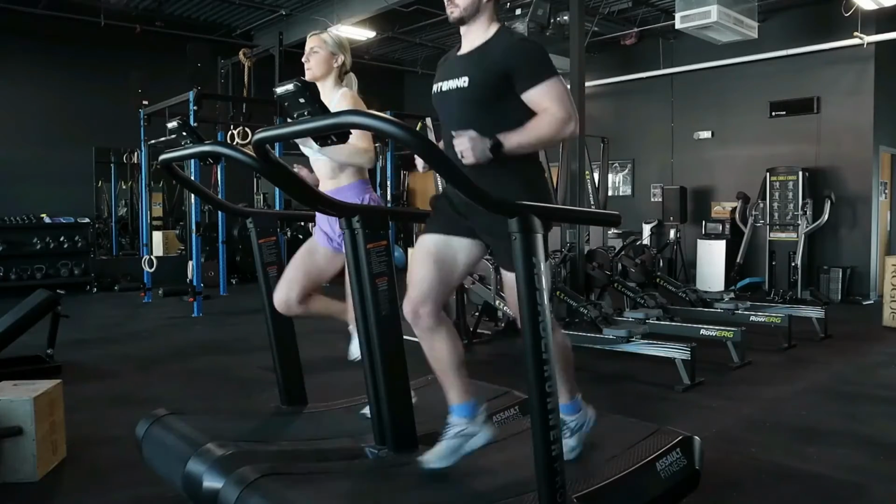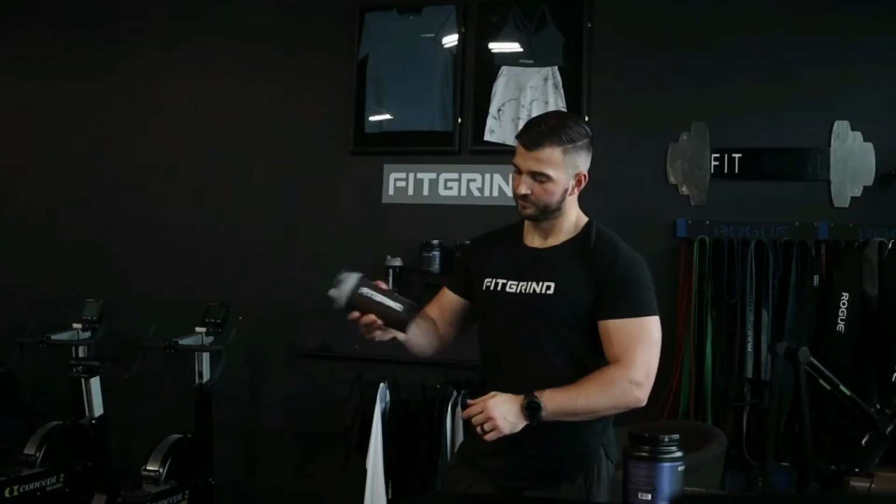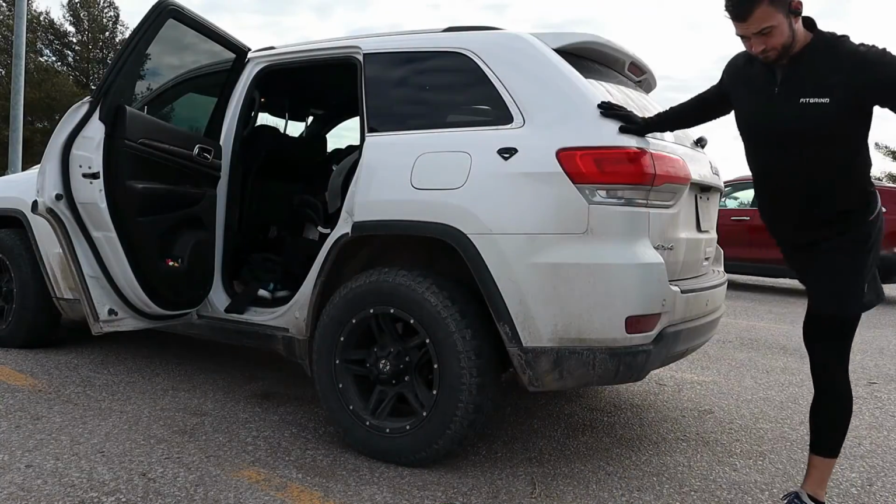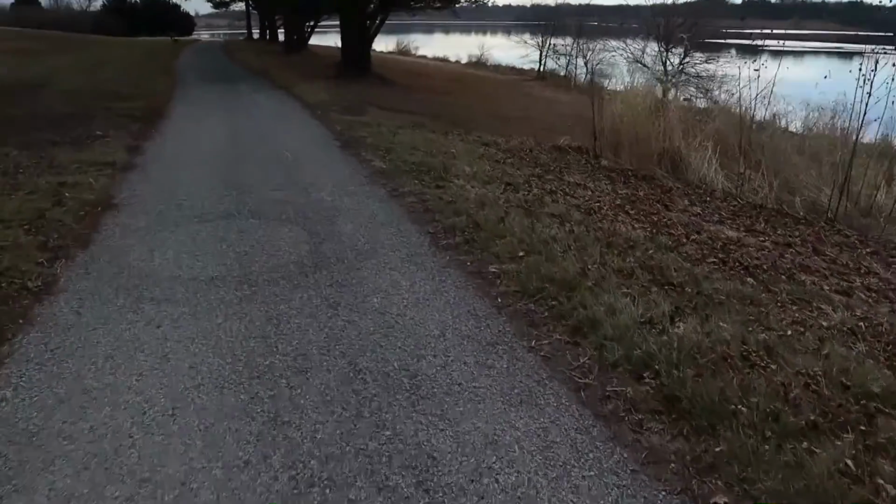Do you want to PR your next race? Well, if that sounds like a goal that you have, we got you. Because today we're going over specific workouts that you can incorporate into your training program to help you become a more efficient runner and help you PR your next race.